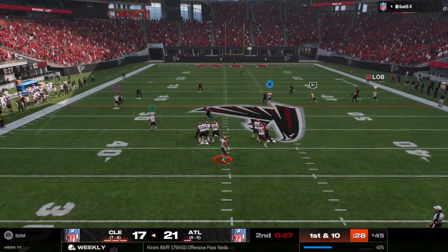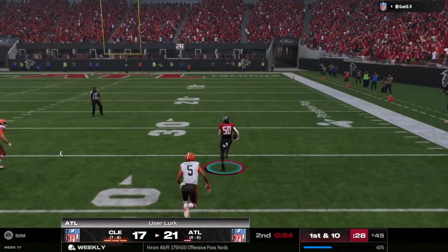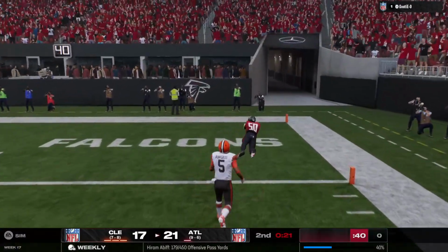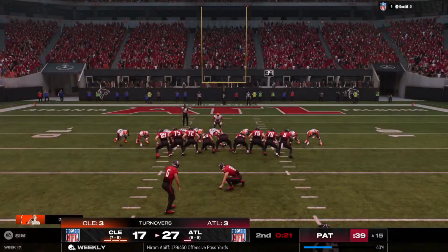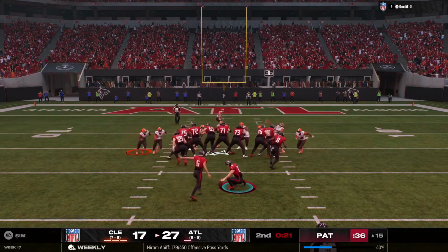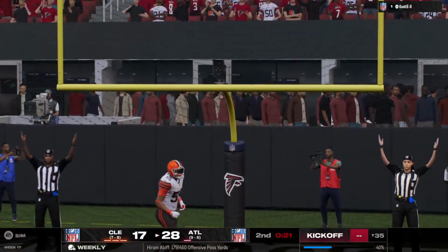Back to throw now on 1st down. And for the 3rd time here in this half, it's intercepted. Still going inside the 20, and he takes this one back into the end zone, and the Falcon defense has a touchdown. Koo for the extra point, and that one pushes the lead up to 11.